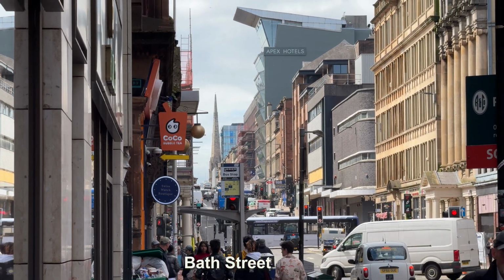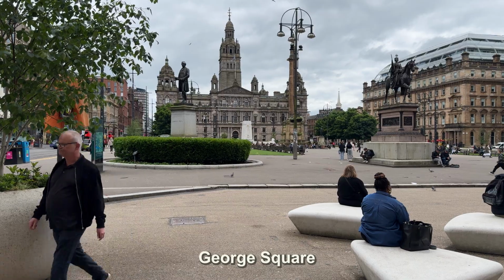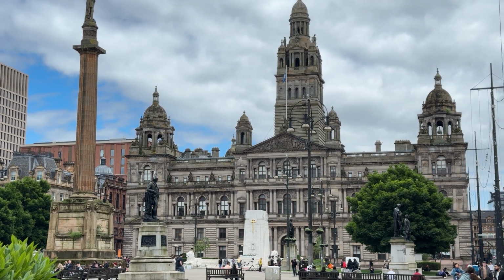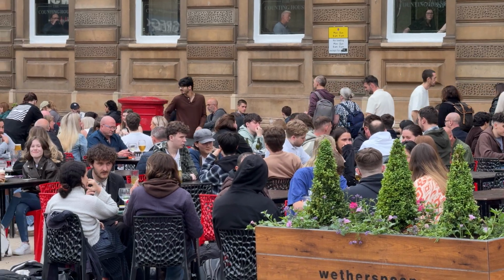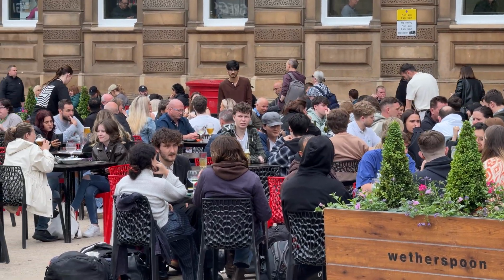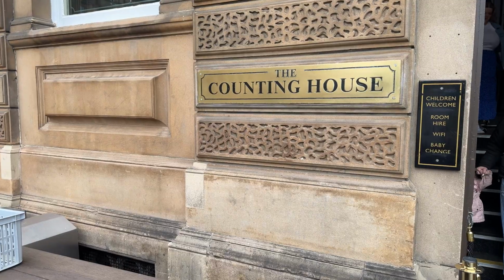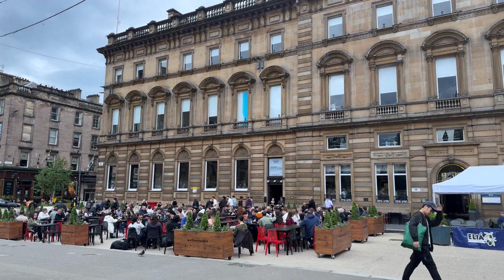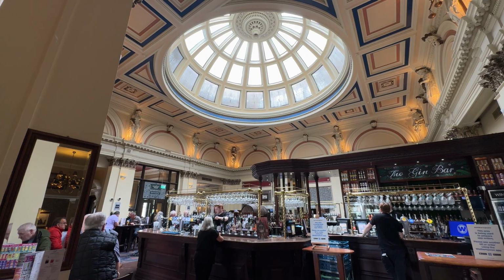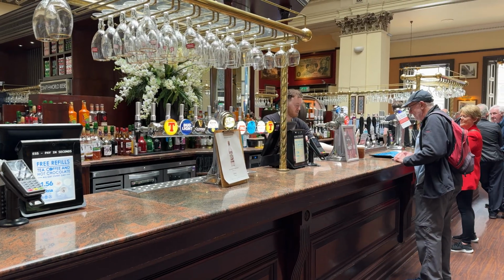Bath Street is a major thoroughfare branching out from Buchanan. George Square is 1 block east of Buchanan, and it's a place you'll likely come back to several times, as we're doing in the video. So much to see and do, and some great pubs such as the Counting House, opened in 1870 as the Bank of Scotland in the Italian Renaissance style. The bank moved to a new location, and in 1996 the Wetherspoon pub chain acquired it and converted it into a pub.